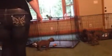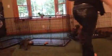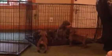As I said, there's 6 boys in this litter. And there are 5 girls. And Blue Collar Boy. He's got a nice big blockhead on him. Big guy. Really good looking guy.